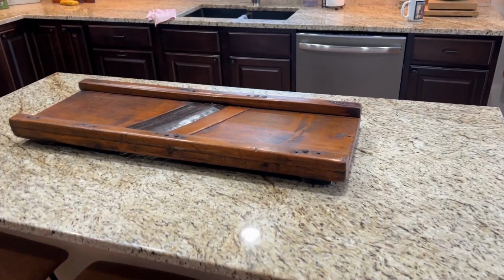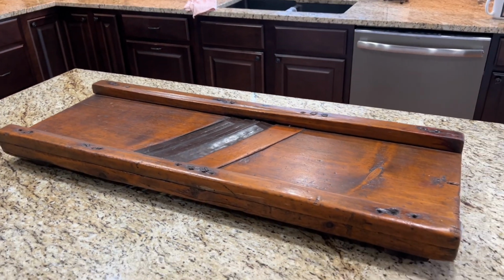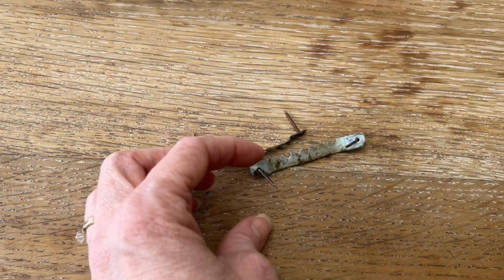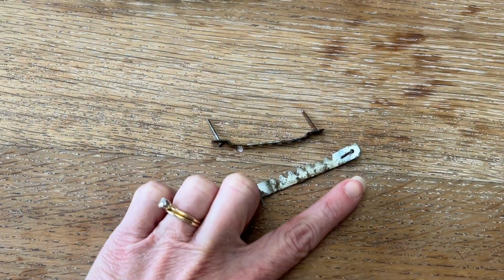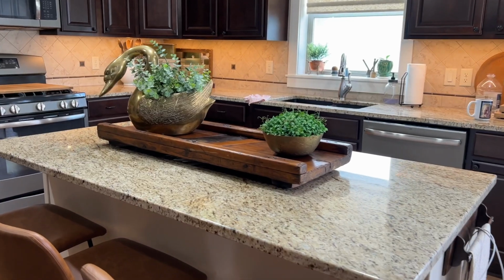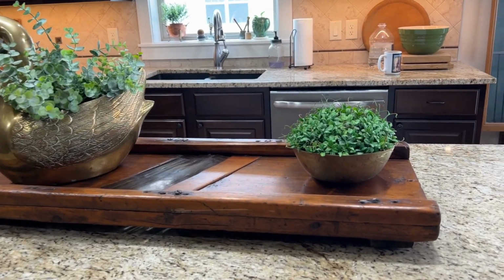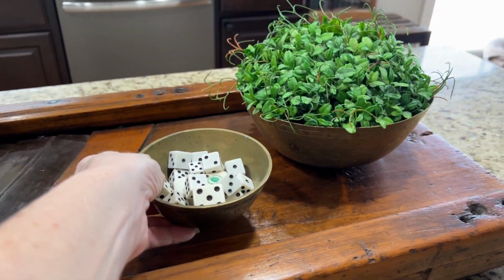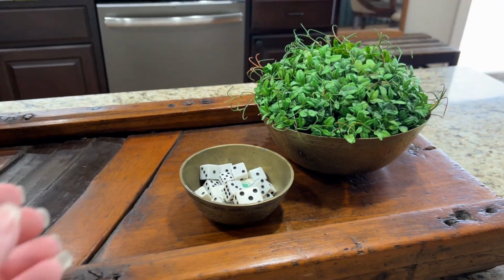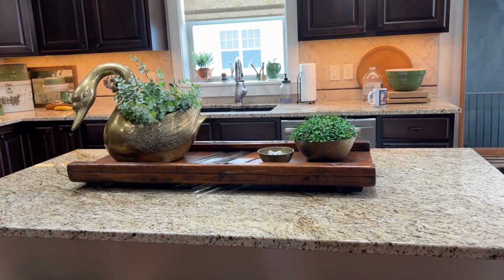Look at this bad boy. It's beautiful and big. It did have some sawtooth hangers on the back, but I took those off, and I am going to put some felt pads underneath it because we use the island a lot for food prep and to eat, and I normally use it as my office and put my computer here on one corner. So I wanted to be able to slide it around to get it out of the way, and then we can put it back when we want to, but I didn't want to scratch anything.